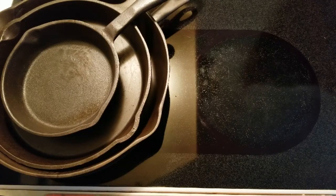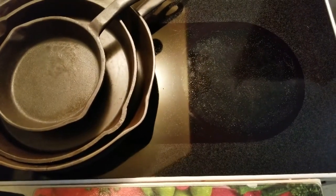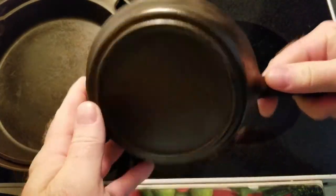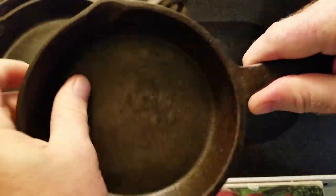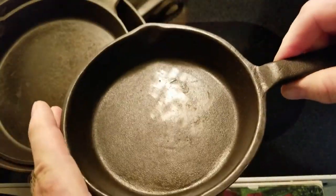Okay, it's the next day. Got these pans out of the oven. Cooking Sunday morning breakfast in my Victoria. Here's the first pan, small one. It says right on the handle there, China 01. Turned out nice. Looked like somebody had scrubbed it with a grinder. I don't know if that'd be factory or what. Not too bad. Whoa, sorry.